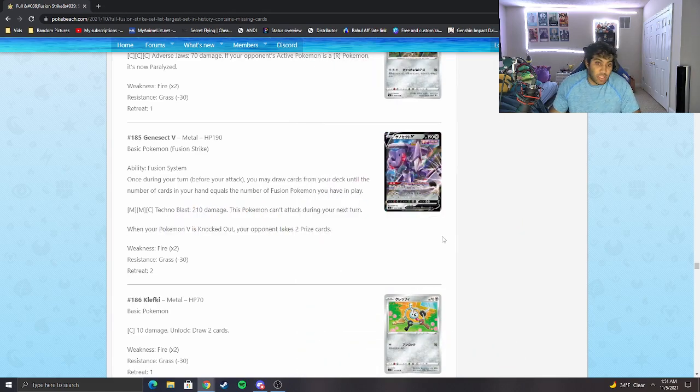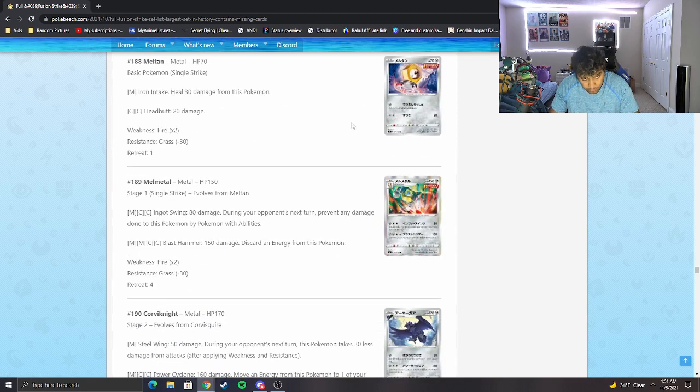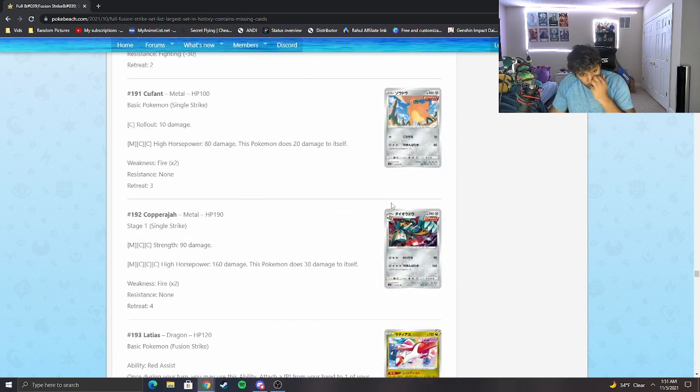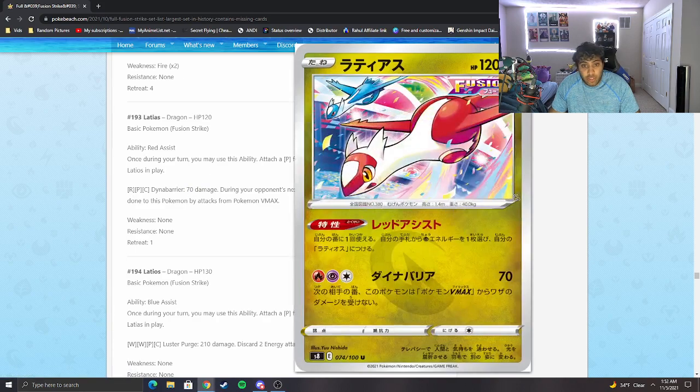Technoblast, 210. That's the attack we're going to copy with Mew. 210 is a very solid number. That's it. That's all we've got for you. Klefki, Tokenomaru, Meltan, Melmetal, Corviknight, Cufant, Copperajah. This Latios is pretty good because Reticus is not what we're talking about here. But Dyna Barrier 70: during your opponent's next turn, prevent all damage done to this Pokemon by opponent VMAXs.